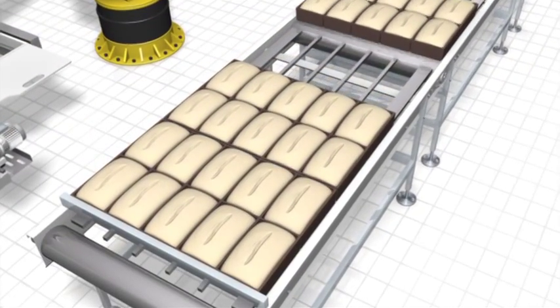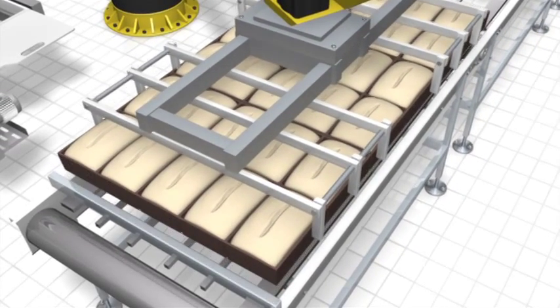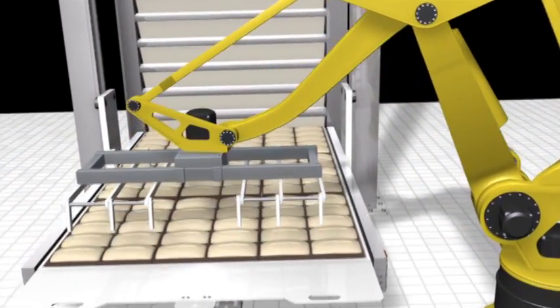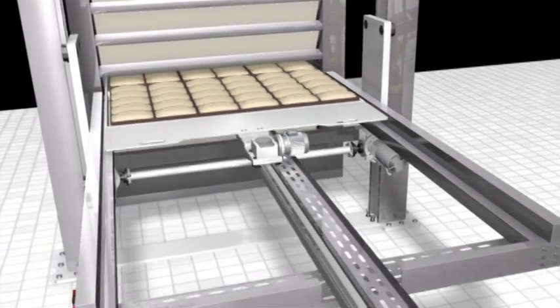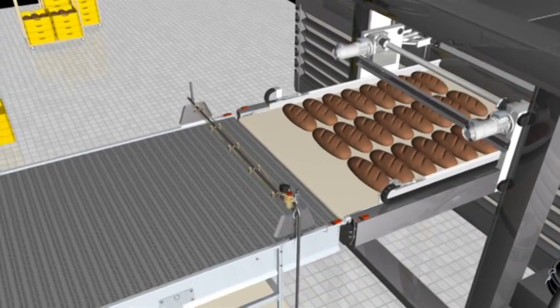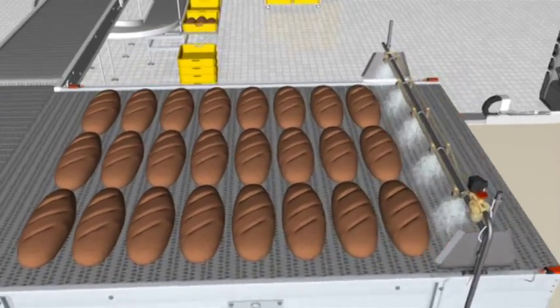Do you prefer to produce on trays or in groups of molds? MIWE has the ideal solution for you in the form of the oven deck loader, which offers uncompromising flexibility. It is just as flexible on the discharge side. A MIWE discharge transport system can be integrated depending on the required material flow.